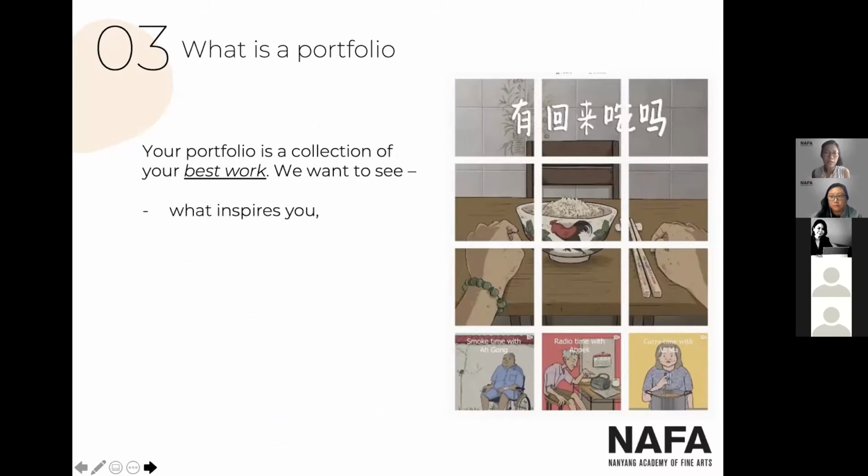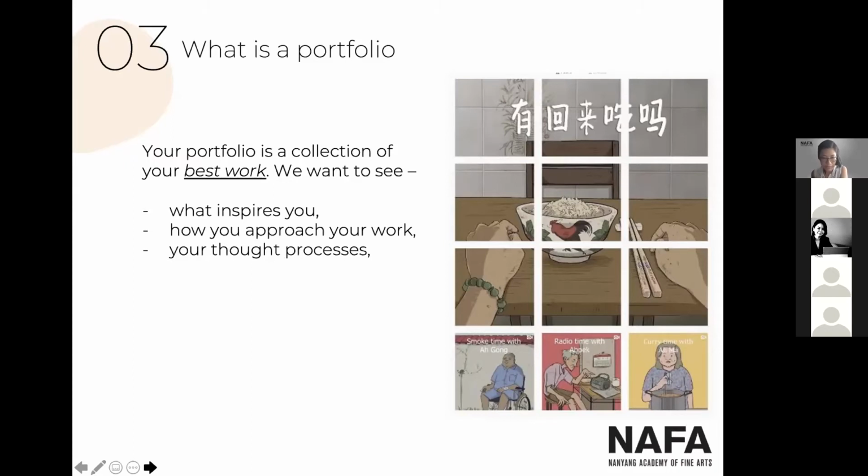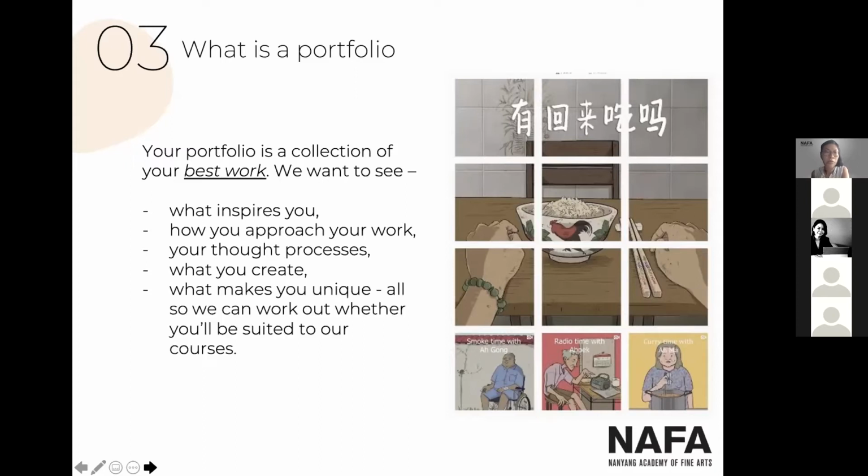So we want to see really what inspires you. This really can be about showing us your sketches, a video that you have taken the last time you had a holiday, and even if it's an edited video or a graphical work, a sketch that you've done. It shows how you approach your work, and this typically is via submission of a collation of processes or the development of your perspective, and how you undertook research, your thought processes, what you've done, what you've created, which I'll give you some examples later to guide you along.